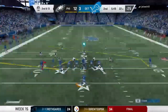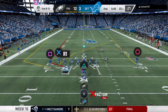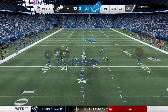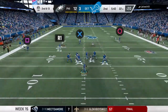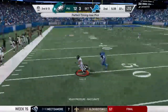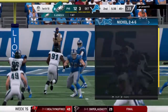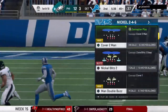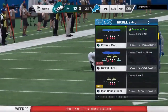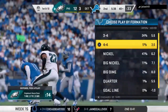A 3-yard loss to start the drive. They'll look to make that up and then some on 2nd and 13. Check 4, check 4. 2nd and 13. Into heavy traffic, and it's intercepted. Picked off by Sidney Jones. And they'll set up shop right near midfield at the 49-yard line. Second interception for him now here in this first half.